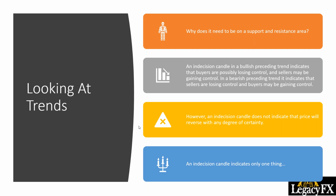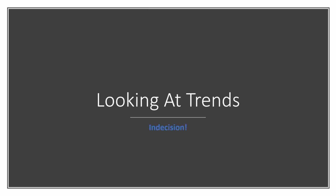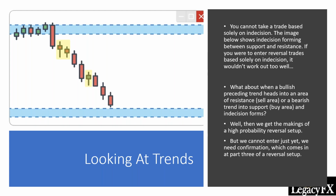Nope. An indecision candle indicates only one thing. Guess what? Indecision. Okay. You cannot take a trade based solely on indecision. Okay. The image here shows indecision forming many times, having nothing to do with the support and resistance area. If you were to enter a reversal trade based solely on indecision, it wouldn't work out too well.